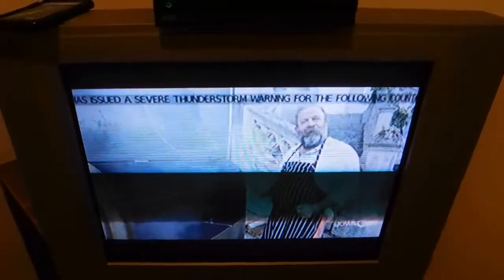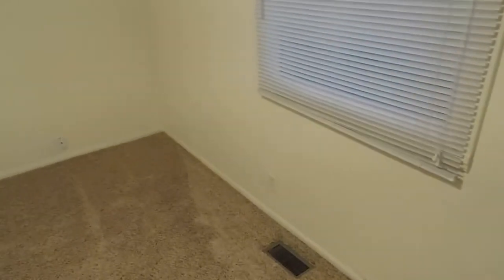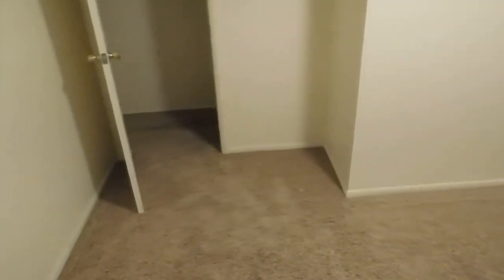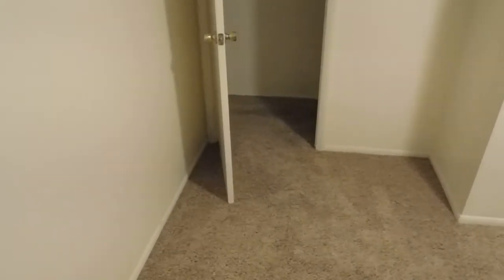And I need to try and figure out adjustments for this TV, because yeah, it's squeezing the picture and I don't have it set to squeeze. And so then this is bedroom number 3. I was using this as a storage room, and I've got it emptied out now, and now I've got everything either out in the garage or over by my washer.